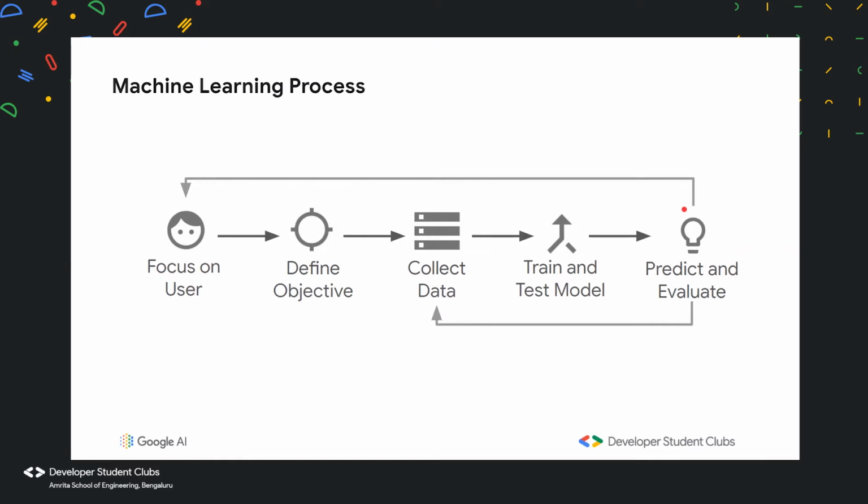So, let's play a game. The next thing is human bias. Before I talk about human bias, I would like to give you a few reasons why we are considering human bias while we're doing machine learning.